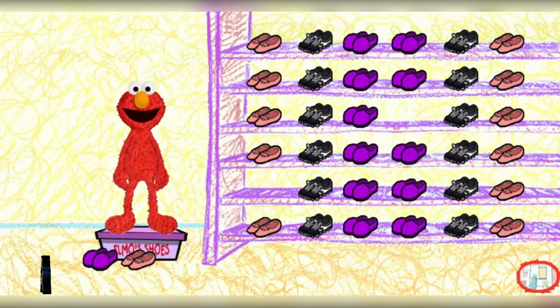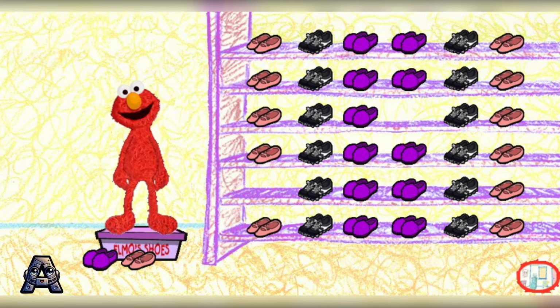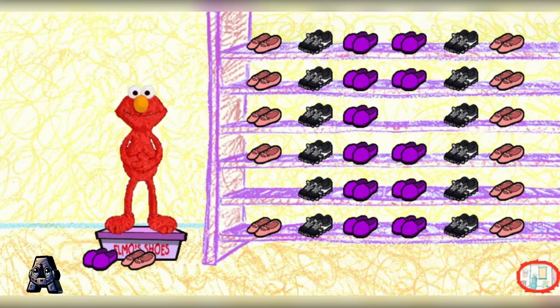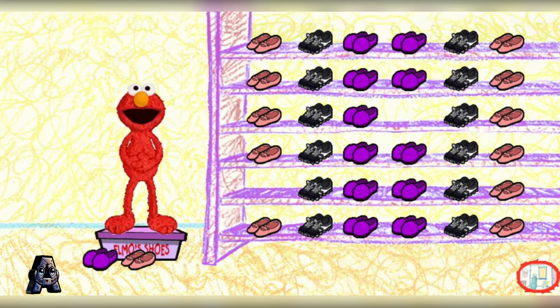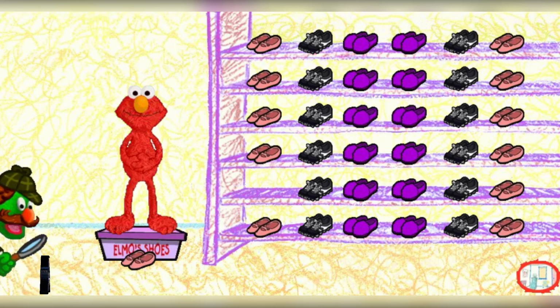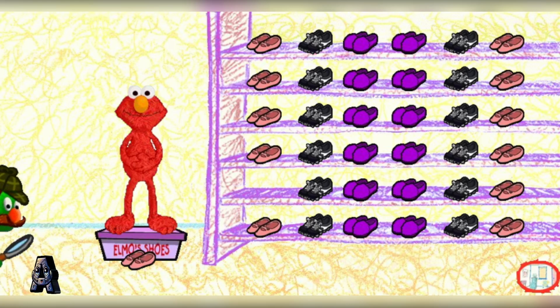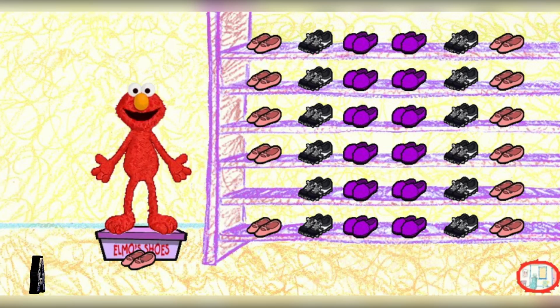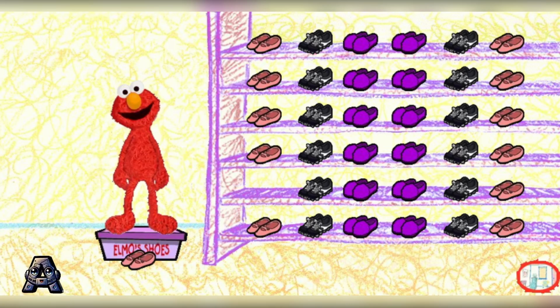Elmo knows, Sherlock. We have to put these shoes away on the rack, and then we can see what's in the box. Where do you think all these shoes should go? Click on a pair of shoes and show Elmo. Of course, you found the perfect place for that pair of shoes. Oh, what a blind beetle I have been. Now, where does that last pair of shoes go? Hurry! Elmo wants to see what's in the box.